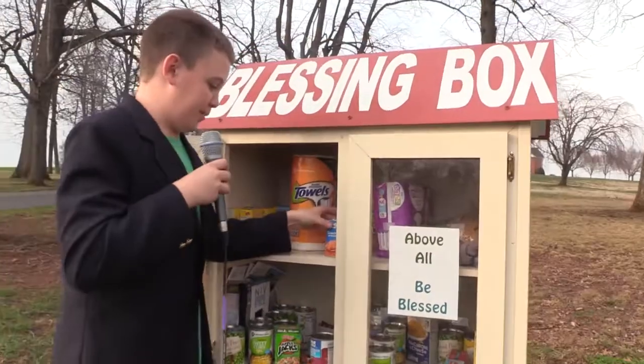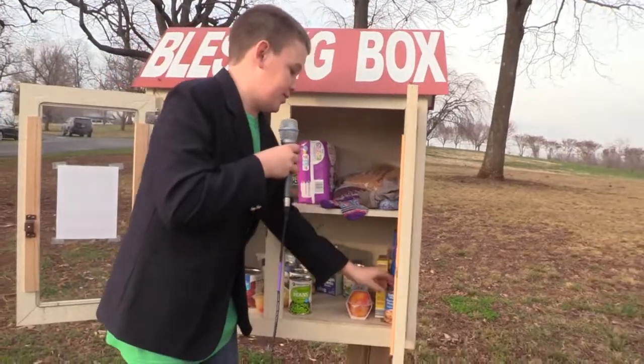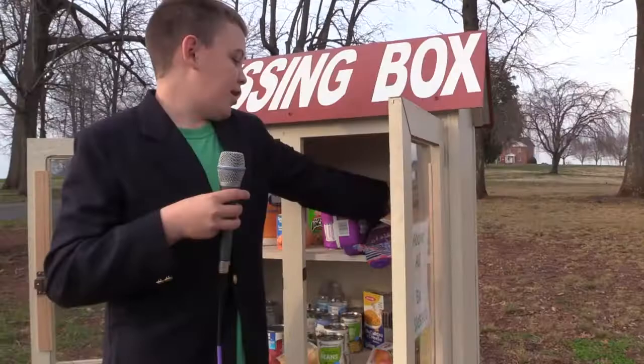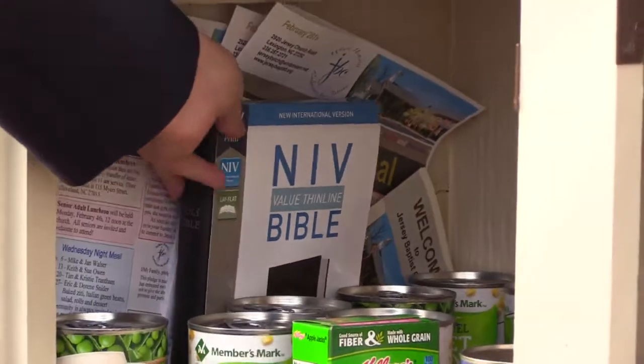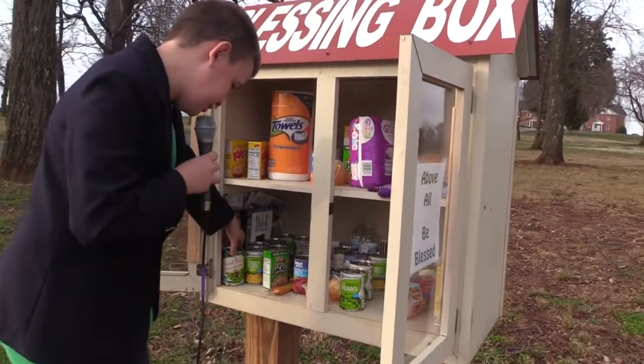Paper towels, tomato soup, baby wipes, pairs of socks, bean with bacon, some cherry mixed fruit, Apple Jacks, pop, dry yellow split peas, some Nutri-Grain bars, sliced pickled beets, and we got a Bible, and a Jersey Baptist Church newsletter, sugar peas, some sweet corn. This is Tanner Milner reporting for JBC News.